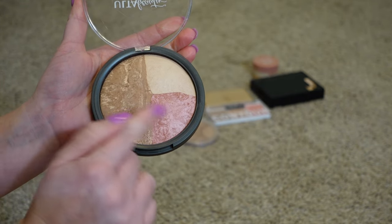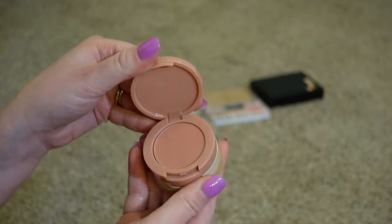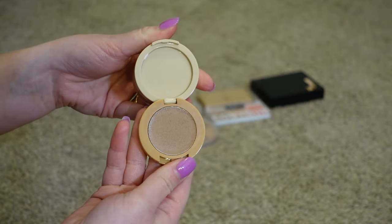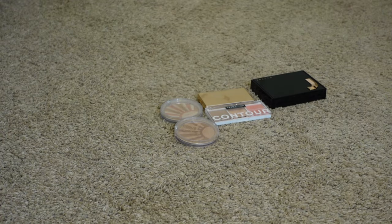And frankly, I don't really use these very much, so I'm gonna get rid of this one. Then we've got the Ulta Beauty Cheek Squad Cream Face Palette. This has a blush, a cream highlighter, and a cream bronzer. This is pretty new. I do really enjoy this. I think it's beautiful, so I am gonna keep this. I think it's so easy to work with.